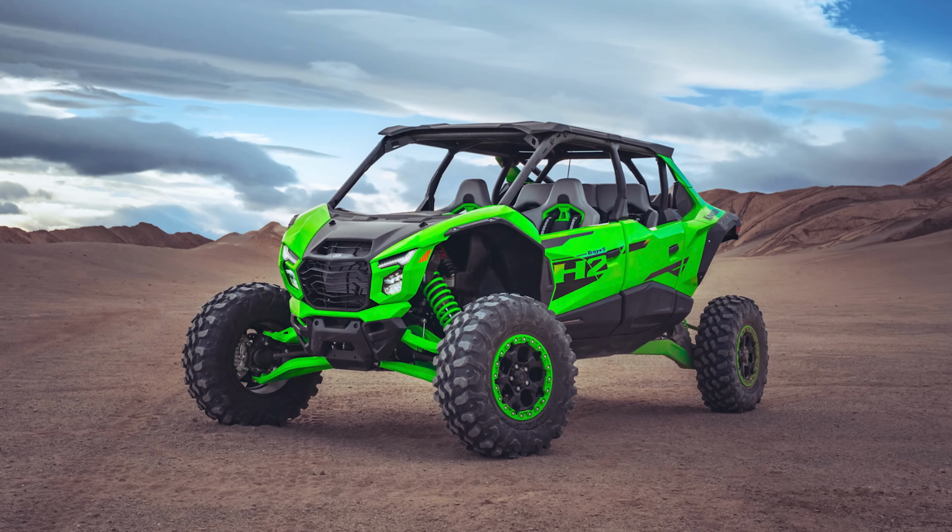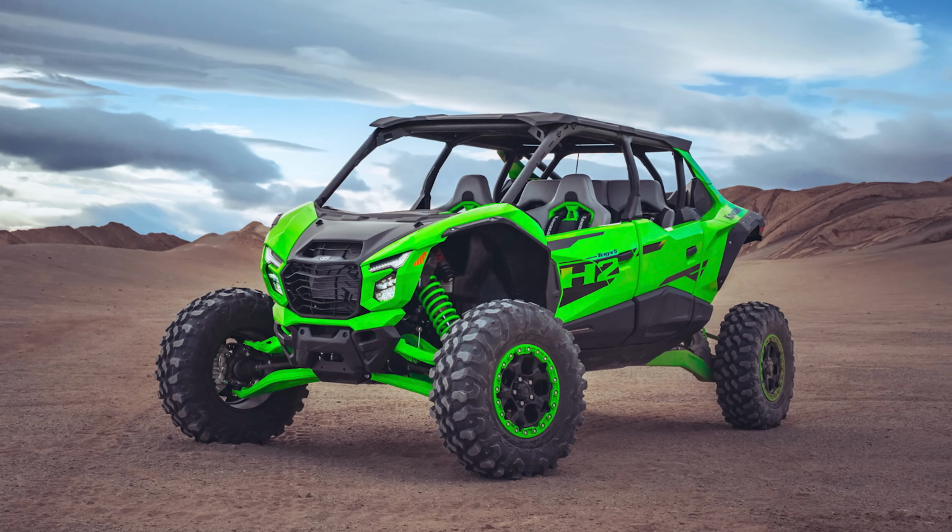Now, should you still buy one if you're on the East Coast? Go for it if you want to. I mean, you can never have too much power, and there's still places to use it on the East Coast. And if you want the biggest, baddest machine on the market, there's your girl. This has been 5 things we love and 5 things we hate about the 2026 Kawasaki Teryx5 H2.